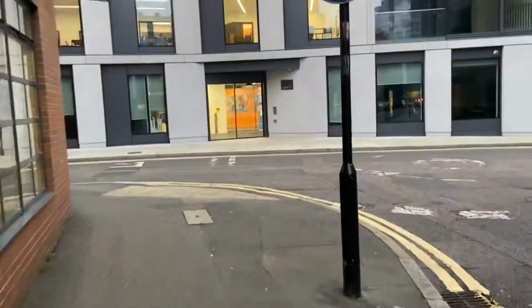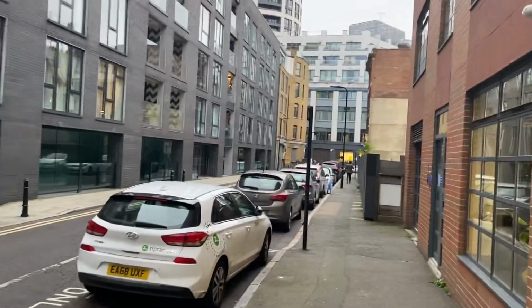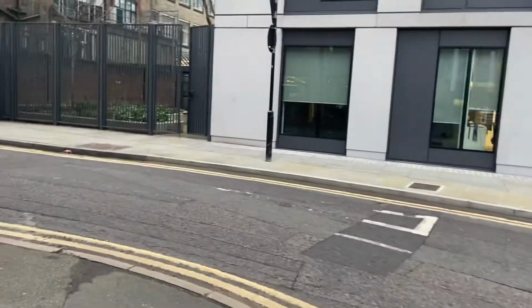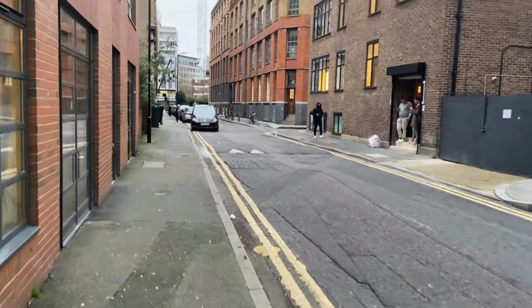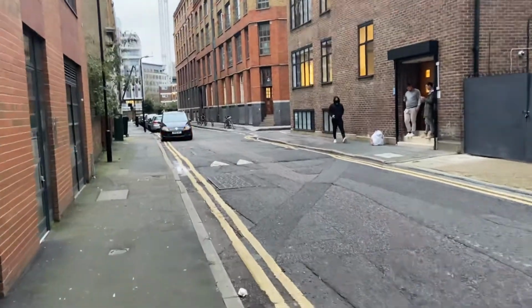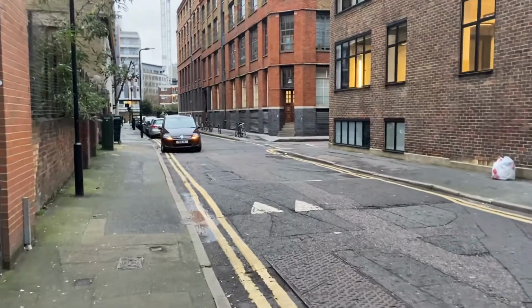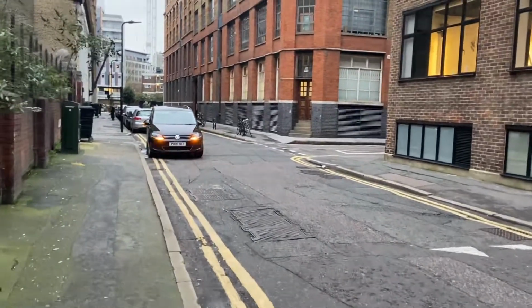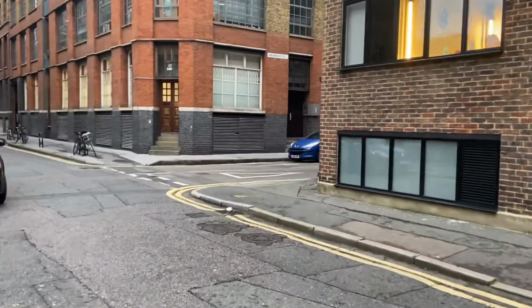Interesting touch there. I think that's some sort of restaurant. Let's see, offices to let. And yes, yeah, some pretty nice industrial kind of buildings here. I think this one on the right might be a former warehouse of some description.